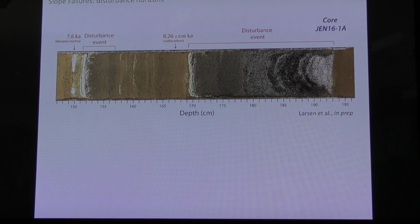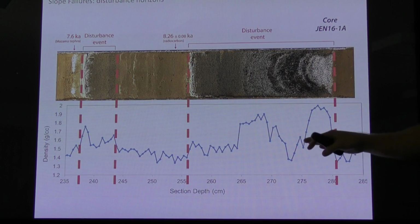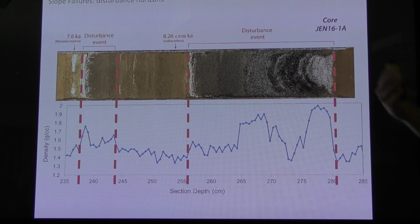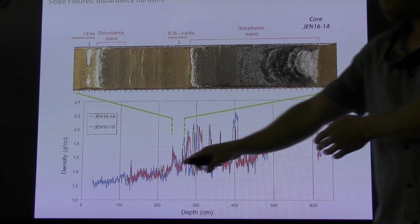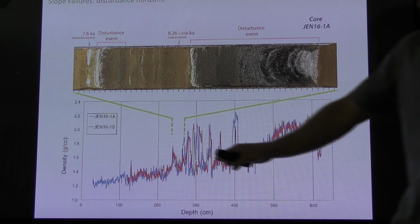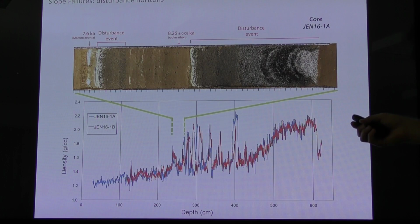So fining upwards, and they often have a very sharp erosional basal contact, very indicative of a turbidite flow. These show up nicely in physical parameters of the sediment, whether it's density or grain size itself. This is just for the same section here, showing how we see an increase in density through these turbidite features. When we make these measurements for the entire, in this case, 6.5 meter long core, we see that there's a series of these events, but it's not uniformly distributed through the entire core itself.